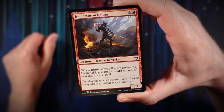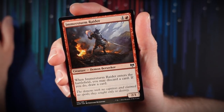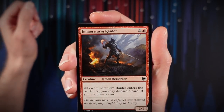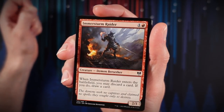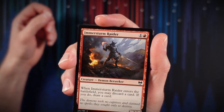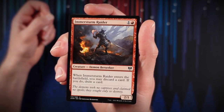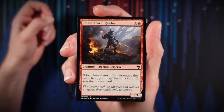An Immersturm Raider. A 2 mana red demon berserker creature with 2 power, 1 toughness. When Immersturm Raider enters the battlefield, you may discard a card. If you do, draw a card. Okay, sure. The demons took no captives and claimed no spoils. They sought only to destroy.